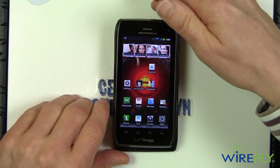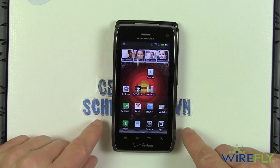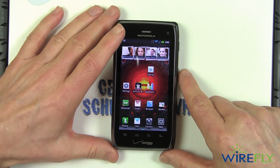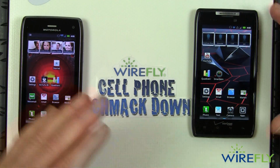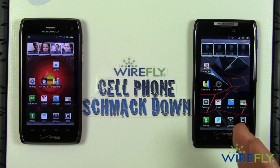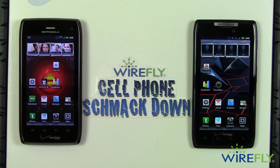Let's talk about the overall size. Notice that the overall size is pretty close. The RAZR is just a bit wider and just a bit taller. It's kind of sliding here, but that's where it needs to be. Just a smidgen taller and a smidgen wider, which you wouldn't think with it having so much more display area. I mean, look at how much bigger the display is. Look at how much bigger the display is over here on the RAZR. I really like it.